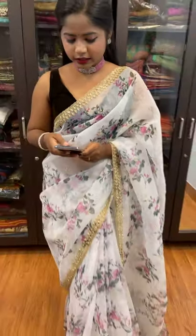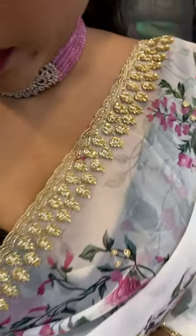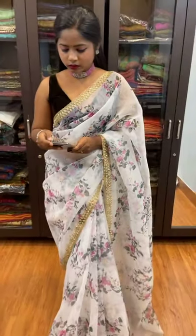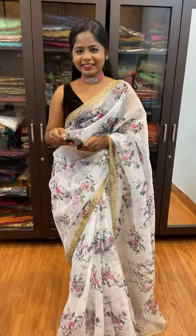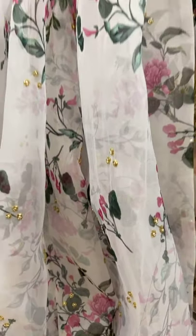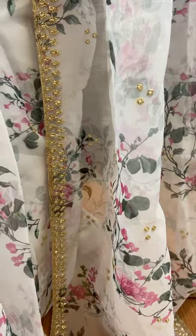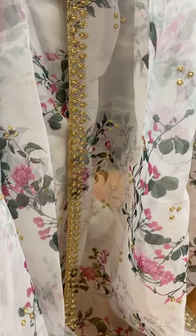See, she's in organza with all-over floral print along with this exclusive kardana work. It's a beautiful organza floral with exclusive kardana work. Just see the kardana work here. This is all hand kardana. Kardana is there even in the sari, throughout the sari. Nice, Divya.